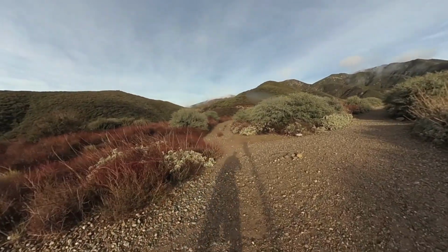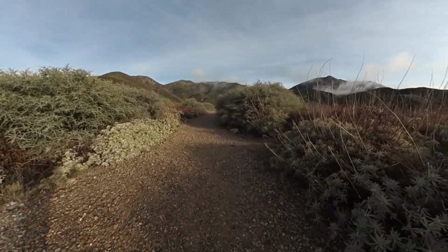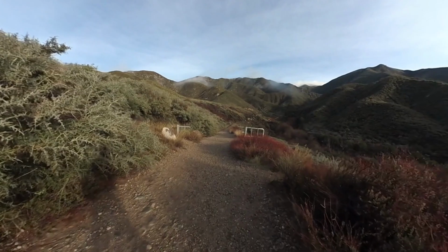And you're kind of entering the foothills here of the San Bernardino Mountains, which is one of the things I love about it. It's very beautiful. You might also notice it's pretty exposed, so in the summer it gets really hot. Winter is a good time to come visit.